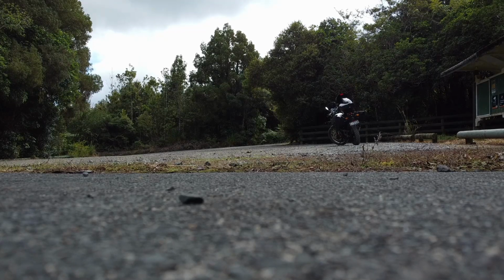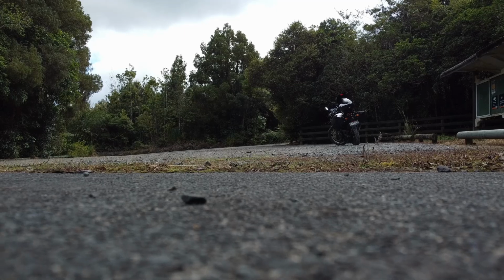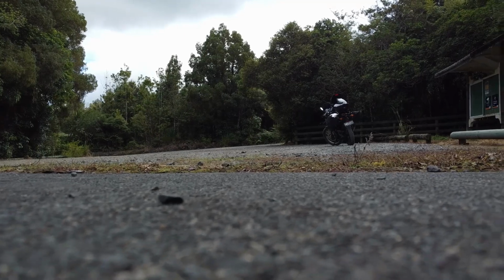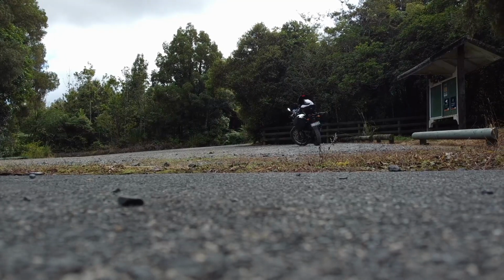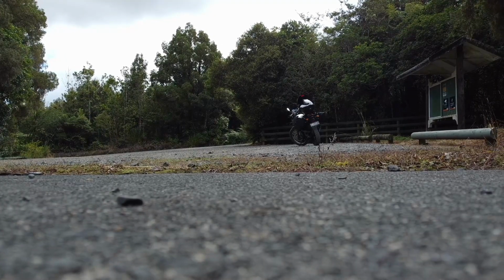I thought, hey, let's get the drone up, have a nosy. Unfortunately, unbeknownst to me, when I flew it last time at Piha, if you'll see the video there, a bit of sand just got caught in one of the motors and it gummed it up. So no flying today, unfortunately.